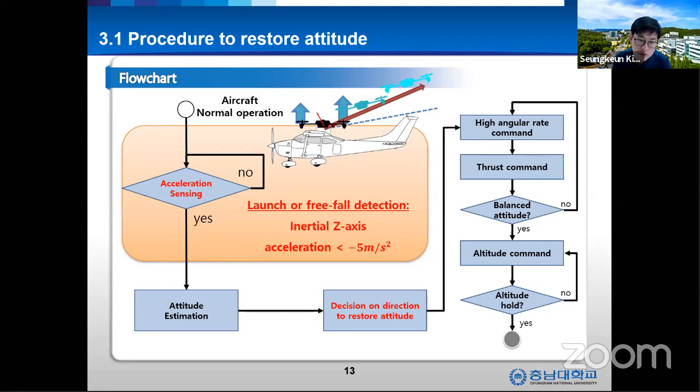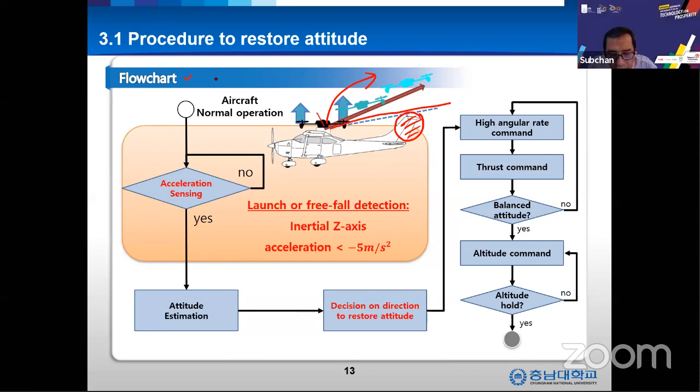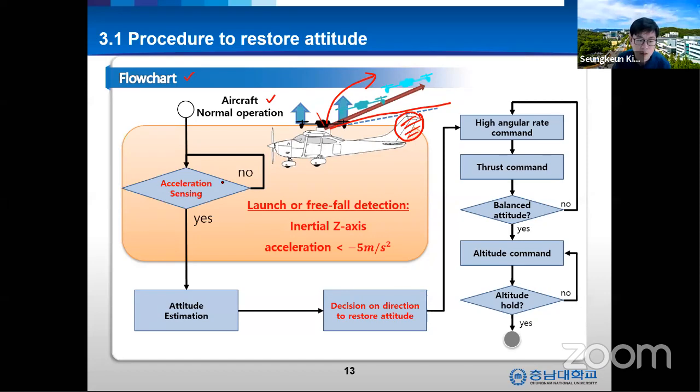As you can see here, firstly it goes up like that. Our strategy is to move the quadrotor naturally to the backside of the fixed wing UAV. We have some safety line here, because it can collide with the rudder, so we have to avoid the collision with the rudder. We designed the trajectory and then the operation. This is the flow chart. Normal operation, and then after the deployment, we sense the acceleration.